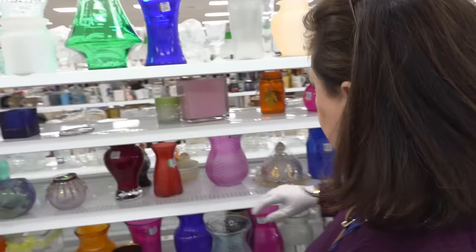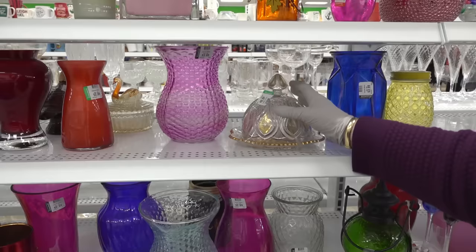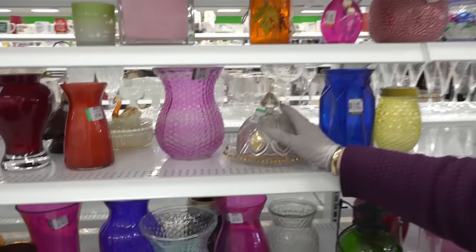And then, here's your vintage domed butter bowl. The gilding looks pretty good on this. It's too bad about the tape. The tape is going to create such a problem when you try to get it off. It's going to be a big pain in the neck. That's the problem with that. But I would say that is a good piece.